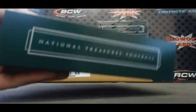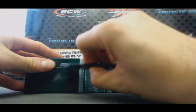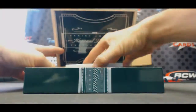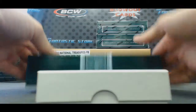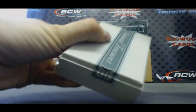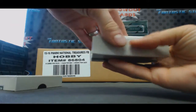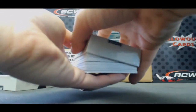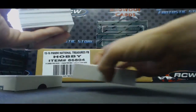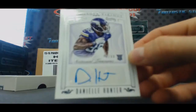Box two. Oh, I've already top loaded pretty much everything, so everything will be top loaded for you.